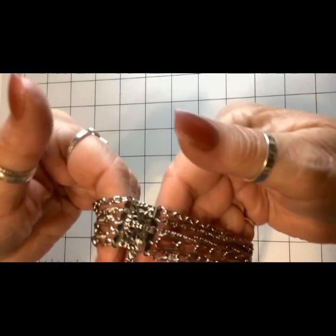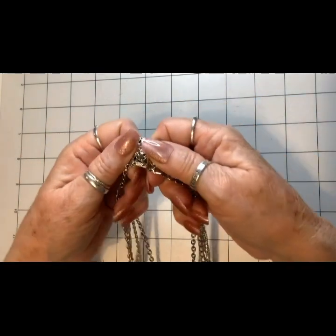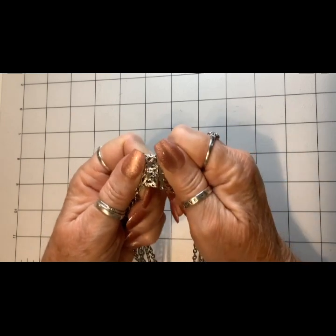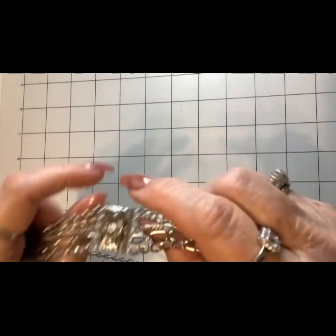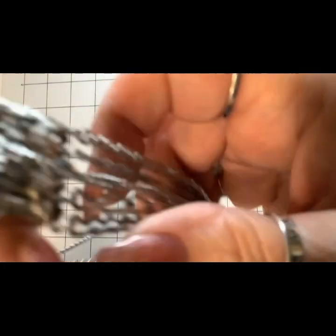I think we're doing pretty good. I have a beautiful necklace, and I have no maker on it. This has the most gorgeous chain. Gorgeous clasp here. No maker mark. It's in fabulous condition. We have 1, 2, 3, 4, 5 strands.